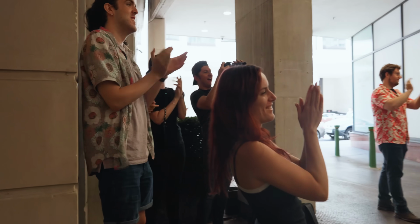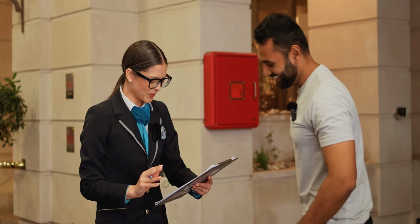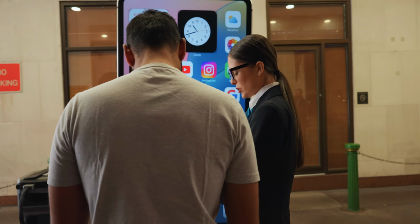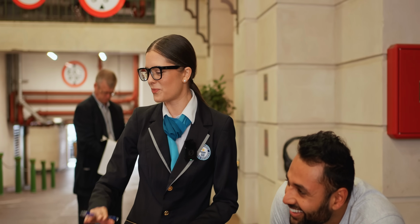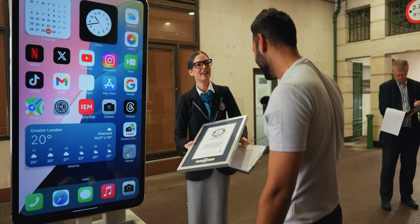Oh my God! Did it! Thank you! Let's go! The excitement is justified. You have achieved the largest smartphone replica at 2.054 meters. It's very impressive, very slick, made to a high standard. So it gives me great pleasure to present you with this official certificate. Congratulations, you're officially amazing. That is incredible. Guys, well done. Well done, we did it.